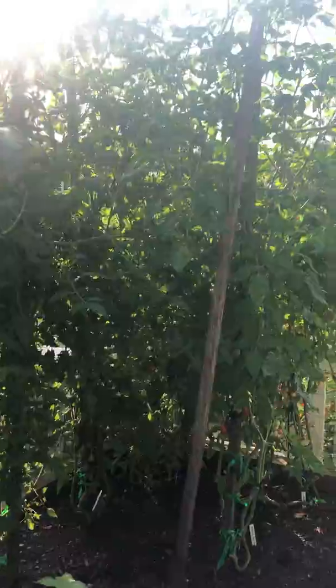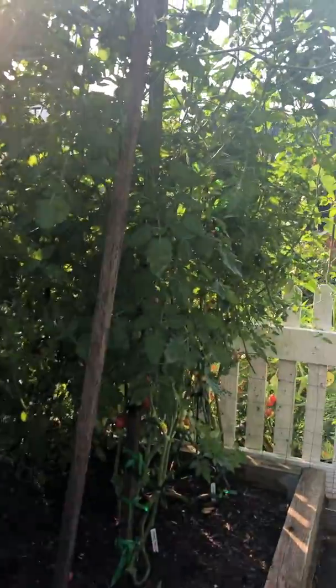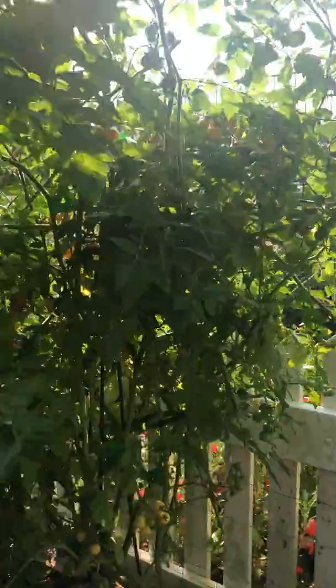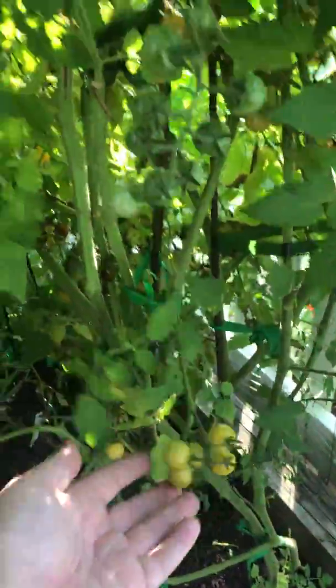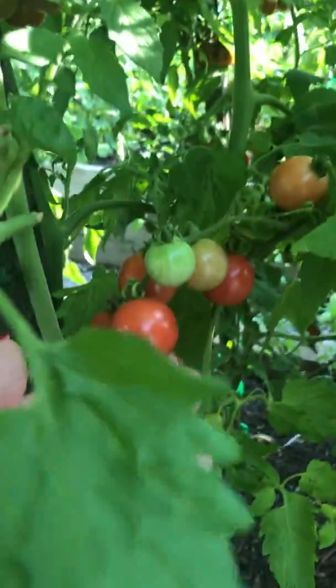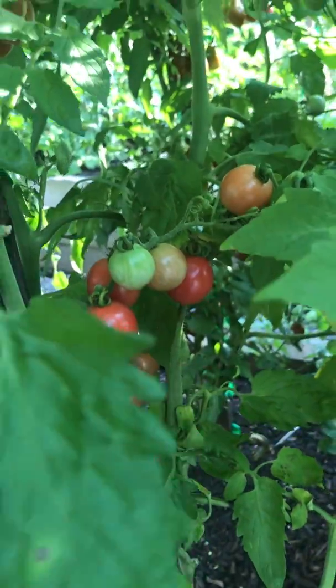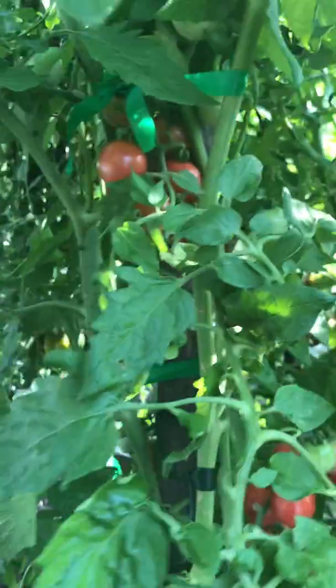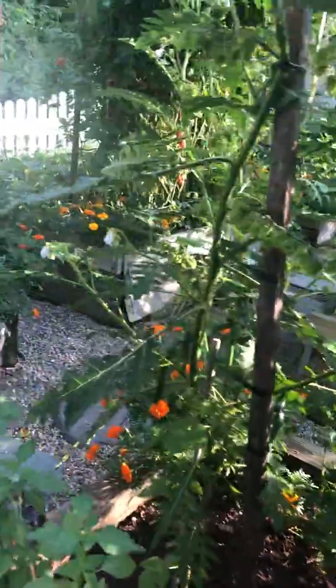So in the first bed here, we've got some cherry tomatoes. We have some yellow currant cherry tomatoes. And these are called honey drop. They're a beautiful, doesn't show on camera, but a beautiful kind of peachy color. And they've got a really nice fruity type flavor as far as a tomato goes.